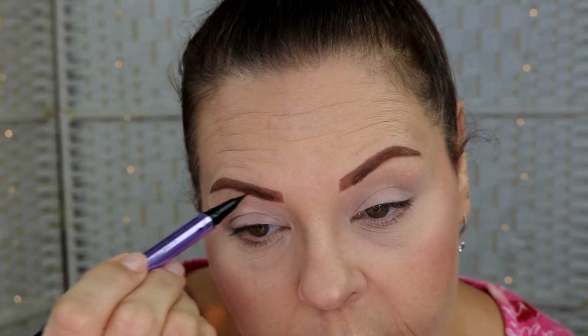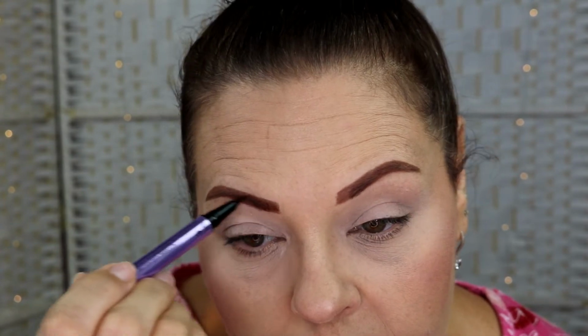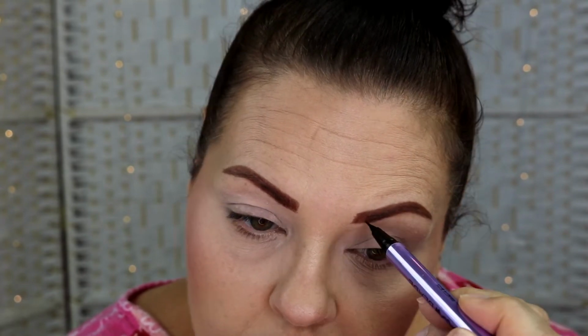Okay, so I'm going to go ahead and just show you the strokes on both eyes that I do with this inky pen, and then I'll go ahead and do the rest off camera. I have some eyebrows. I got some eyebrows.